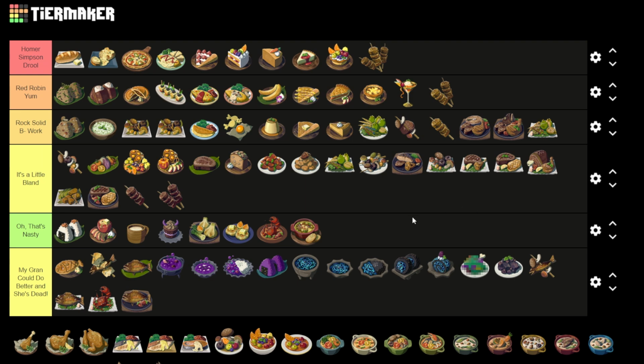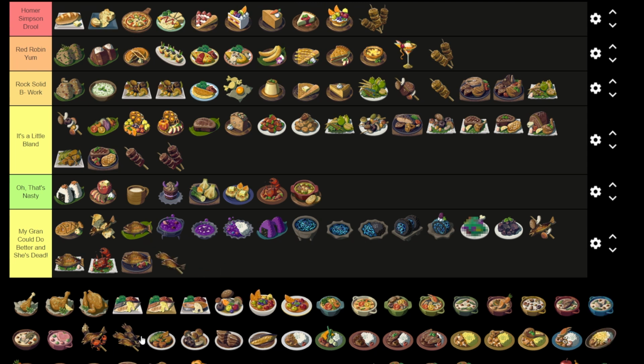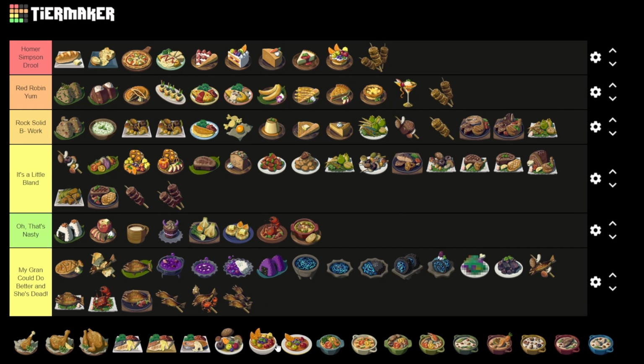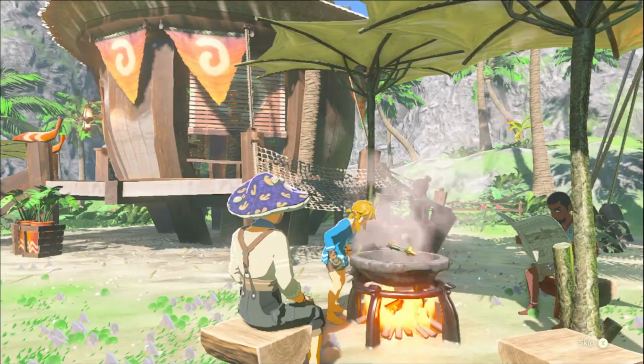And you know what? While we're talking about skewers, I think I'm just gonna cut ahead to these fish ones. Just because we're talking about them right now. So the fish skewer, sorry, no thank you. Seafood skewer, no, sorry, no thank you. Copious fish skewer, sorry, no thank you. Done and done.